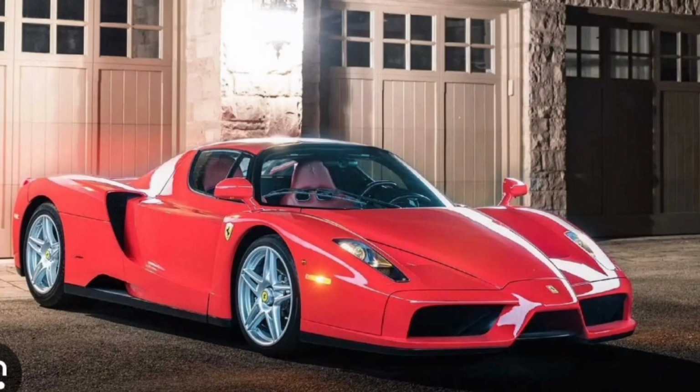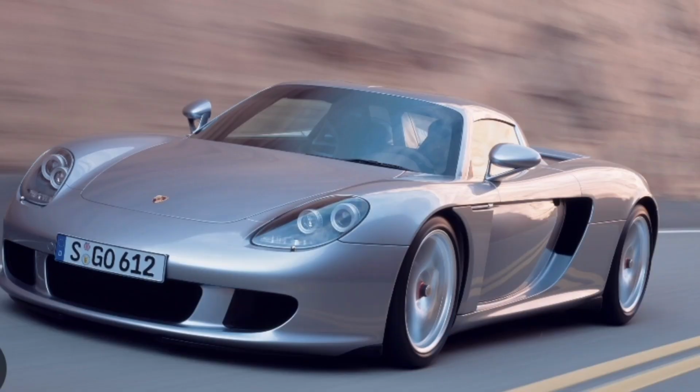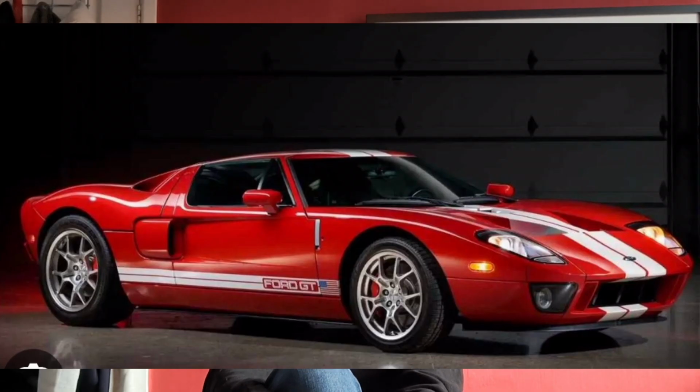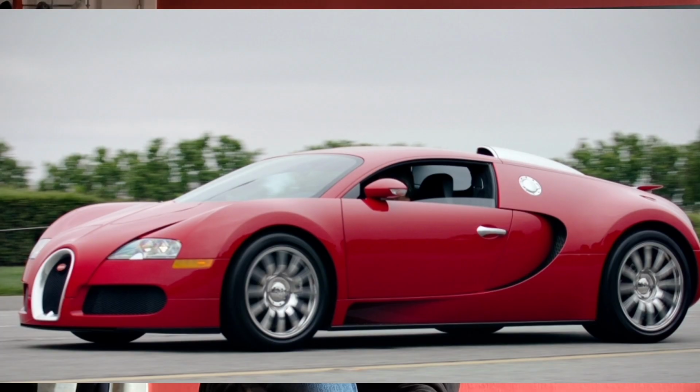And one of my all-time favourite mid-noughties supercars, well, it's not actually a supercar, the McLaren SLR, because it's the Super GT car, but it's faster than a supercar. It's a brilliant car. You could have a Carrera GT, the old Ford GT, and the new one. You could have so many cars for the price of one. A Bugatti Veyron 16.4, the original.